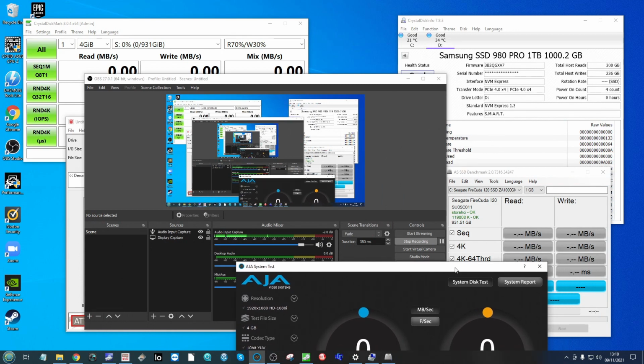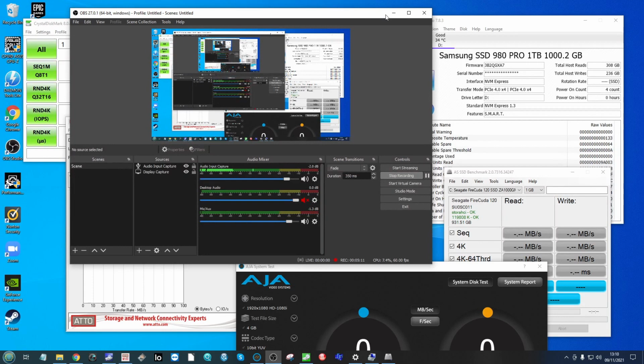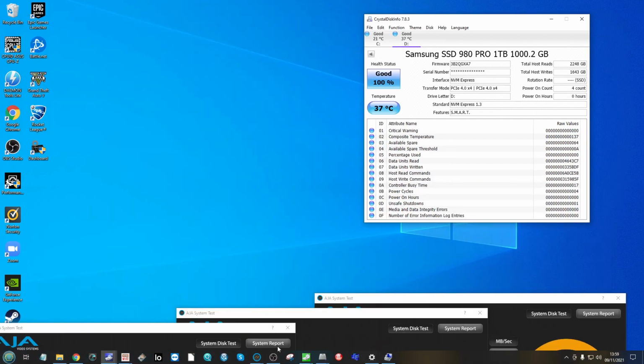So it should take a little under an hour, and then we'll come back and go through all of the results and hopefully decide whether the Samsung 980 Pro is still worth your money and your data 1 year after release. Let's go. Right, so our barrage of tests have completed, and I'm pleased to say that the temperature on this SSD wasn't actually half bad.